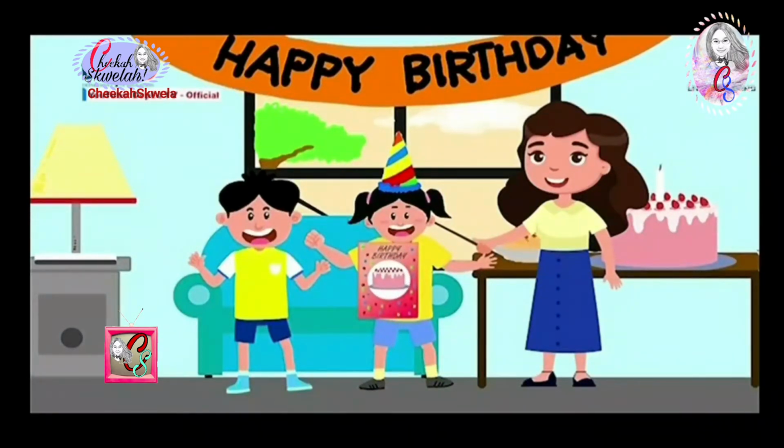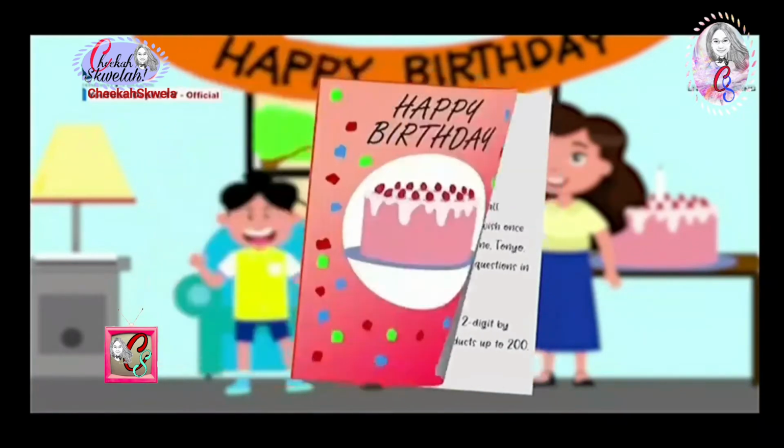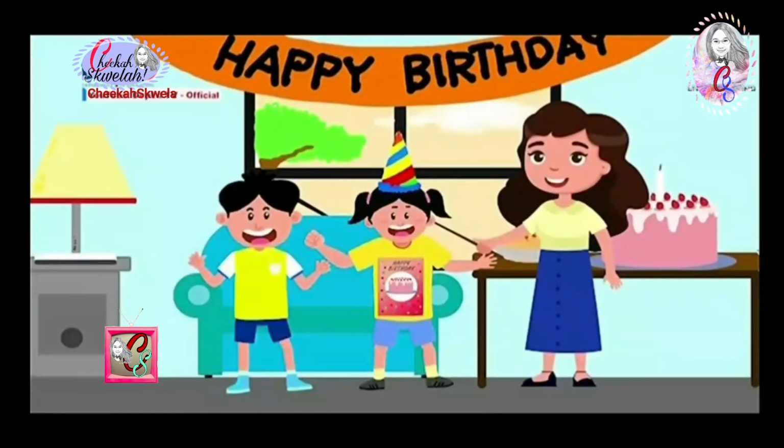It seems that someone sent you a birthday card. Dear birthday girl, happy birthday! I know that you want to have a small birthday party. I will grant your wish once you, together with Teacher Marian, Tonyo, and mathly buddies, answer the questions in your birthday adventure. P.S. You will multiply mentally 2-digit by 1 to 2-digit numbers with products up to 200. Mathly buddies, let us now start our mathly venture today.